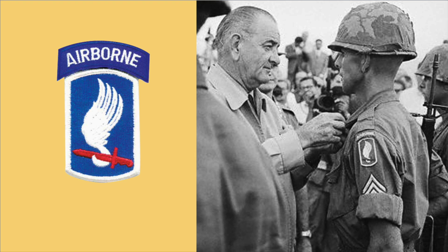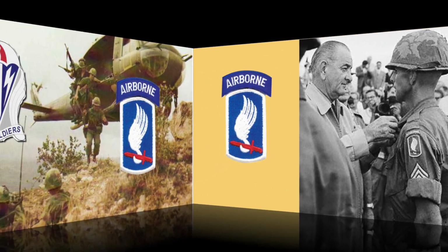The brigade shoulder sleeve insignia, shown on the left, is a blue cylinder with white borders and a vertical white wing in flight with the lower part of the wing hooked around a red bayonet. Attached above the insignia is a blue tab inscribed Airborne. The bayonet refers to the brigade being an infantry unit, and the wings refer to it being carried in an airborne status and delivered from above. The red, white, and blue colors are the national colors.